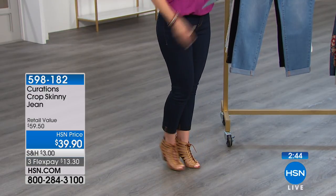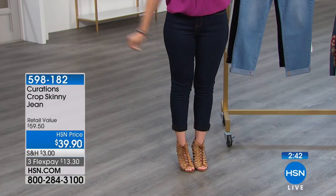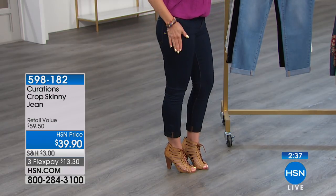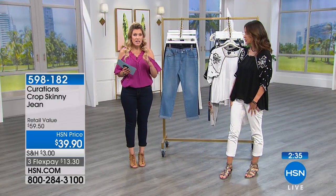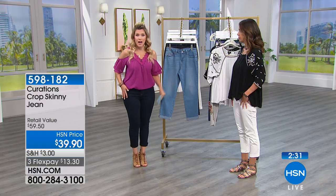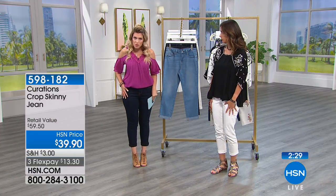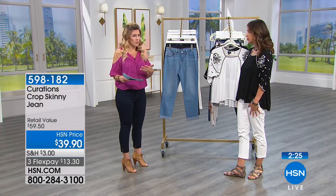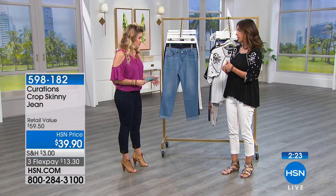It's so soft, but watch, there's the recovery. It's going to bounce right back, and then it just glides over the body, which is brilliant. Numeric sizing: I'm wearing a 2. I typically wear a 2, and you can see I'm curvy, so it stretches and moves with me. It comes in 2 through 16, and women's 16 through 24. If you want to go up in a size, you have a little bit more of a relaxed feel.